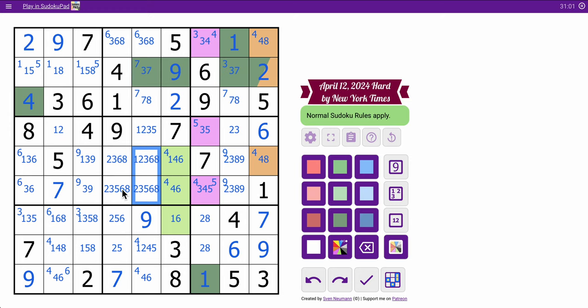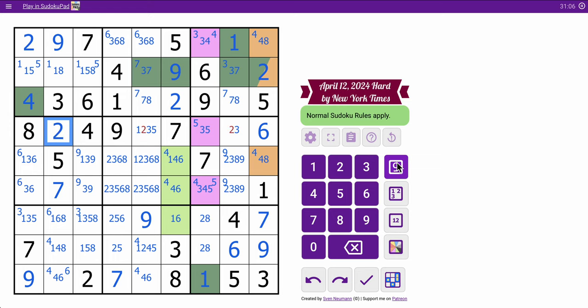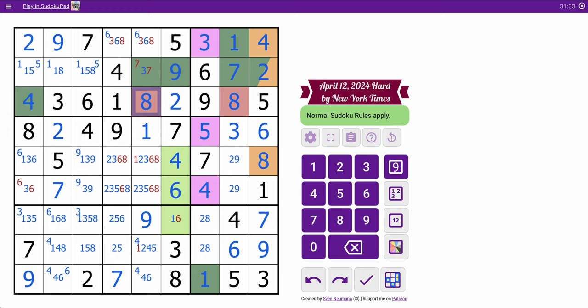Why do I feel that? Oh, this two has been placed for a while. Row 4, column 2. That places 3, 7, 8. Now we're getting somewhere. 4, 3, 5, 4, 8. Either these are 3 or 8. That's a 2, 9 pair in column 8. That's 6. That's forced to be a 4. This is 1. 8, 7, 3.